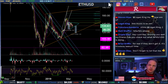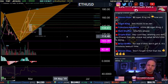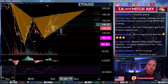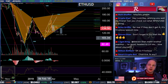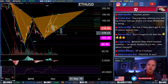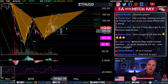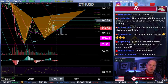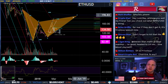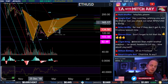Go to daily and show you again the same analysis. You wouldn't want to break down, but understandable if you do. As long as you make a higher low than this low here, your setup's still alive. Remember, you can't see it, but there's two anchor points for a trend line down there as well. So it's okay. Here you'd be wanting a 786. Don't know if you're going to get it. It's still almost $200.